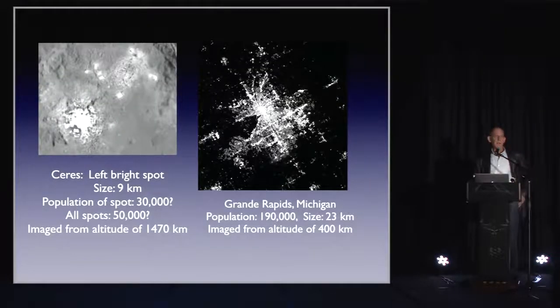And here I compare, on the left, the Ceres bright spots to Grand Rapids, Michigan, on the right. This shot of Grand Rapids was taken from an altitude of 400 kilometers. Now, Grand Rapids has a population of approximately 190,000. Its size is 23 kilometers. On the left, if you scale it, just the left bright spot is 9 kilometers in diameter. So you could say, perhaps, if it was like Grand Rapids, you could even have as many as 50,000 people living there.